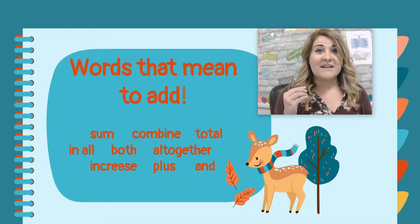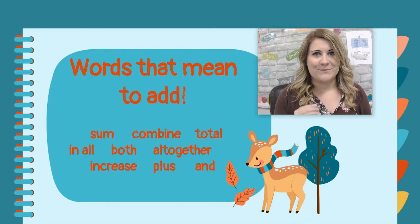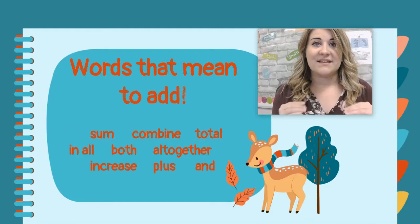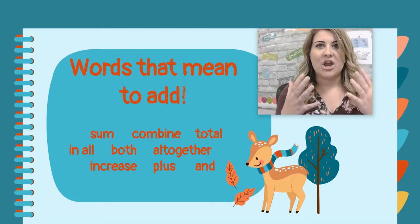How many blue and pink stickers does Miss Weaver have? That's the question. How many pink and blue stickers does Miss Weaver have? And in that sentence would mean to add because I want to know the total. I want to find the missing total.